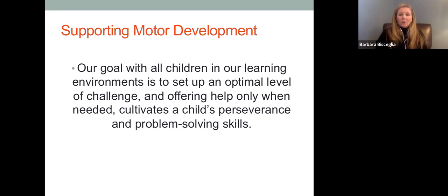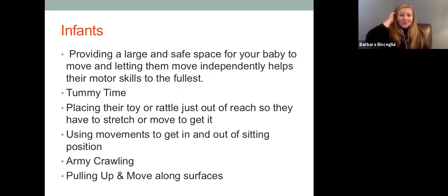And if so, what is that going to look like? So for infants, we want to be providing as large a space as they can get in our classrooms, like I say, an open, safe space for the baby to move, and letting them move independently so they can figure out their motor skills to the fullest.